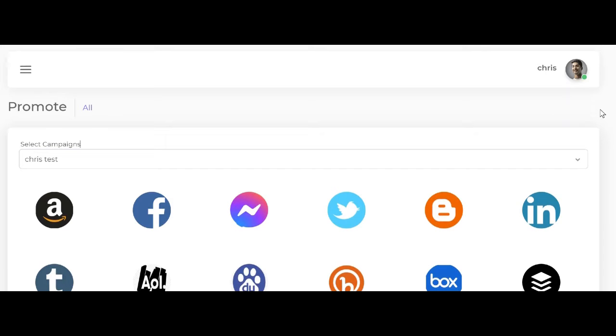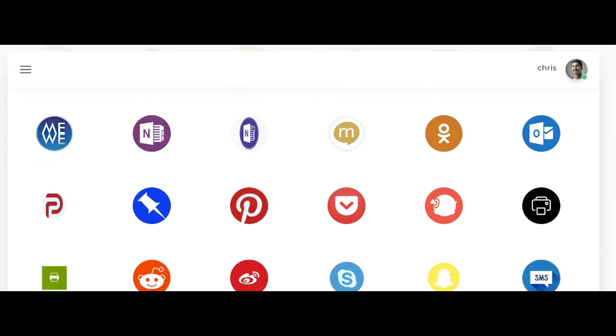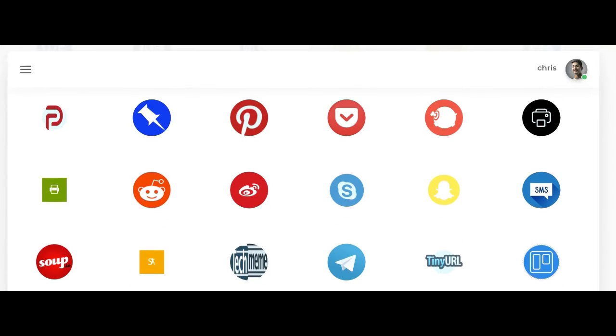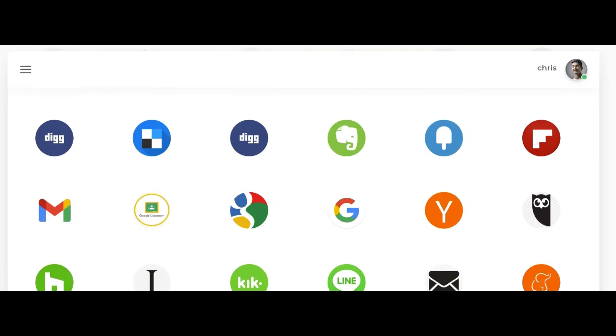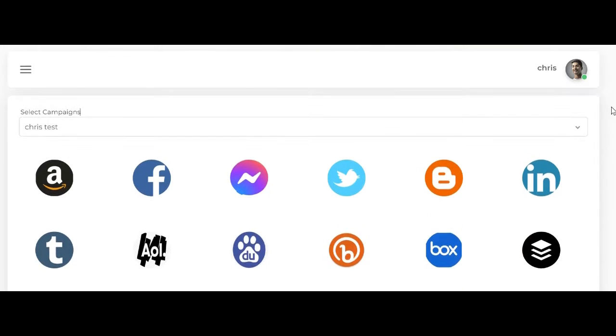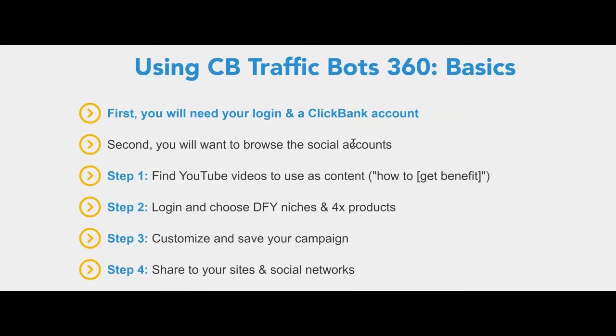Because there's so many of them, I'd take a bit of time to go in and decide which ones you want to use, which ones you already have an account for, and which ones you want to create an account for. So maybe you have a Reddit account, a Kick account, and a Tumblr account, or maybe you have a Google Plus account, a Pinterest account, and a Facebook account. Well, those are going to be the ones you want to start off with, and then you can start adding other social networks as you proceed through the tool.